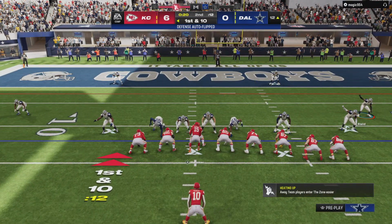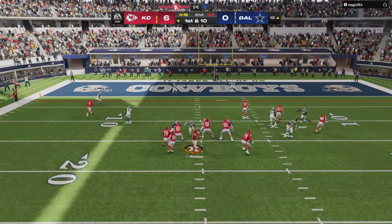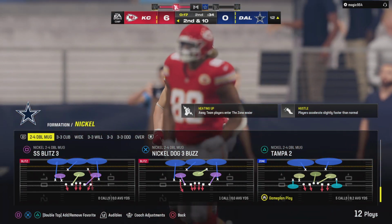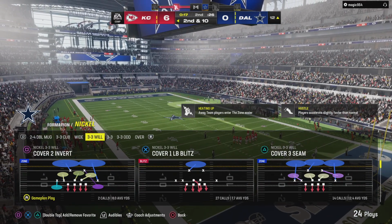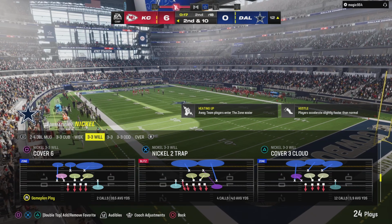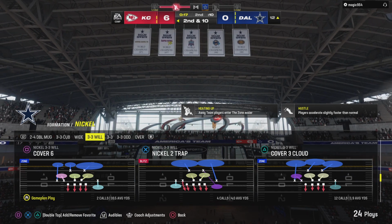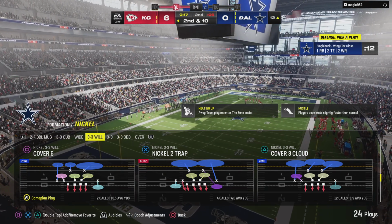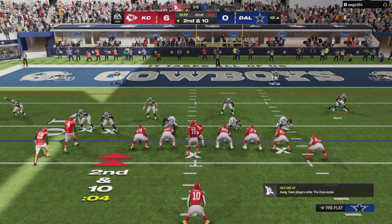From down at the 12, it's 1st and 10. Mahomes now to throw. Oh, the ball comes out on the hit, but they'll say it's incomplete. After the incomplete pass, here now is 2nd and 10.